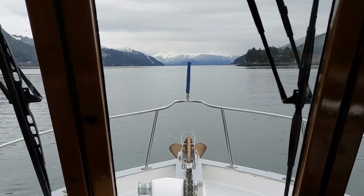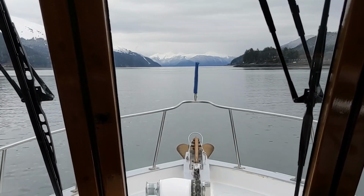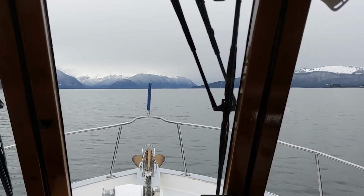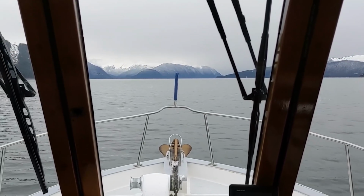All right, leaving Juneau after getting a lot done. Looks like it'll be a reasonable travel day. Not sure of our destination. Cruising along down the channel. Not too far from Juneau yet. Still headed toward the Taku entrance.